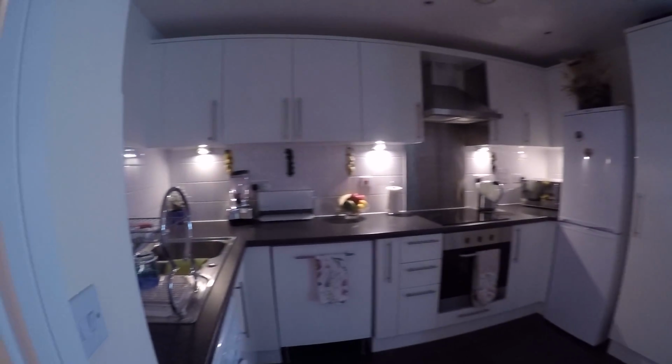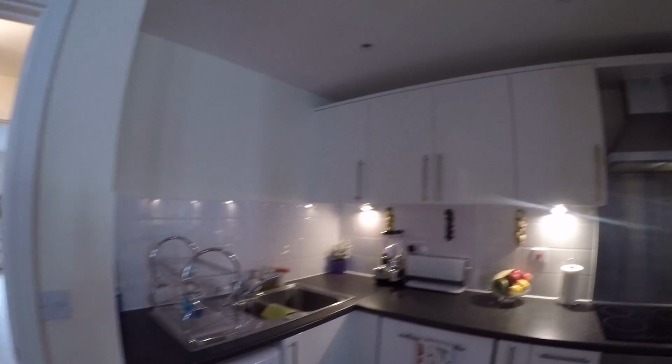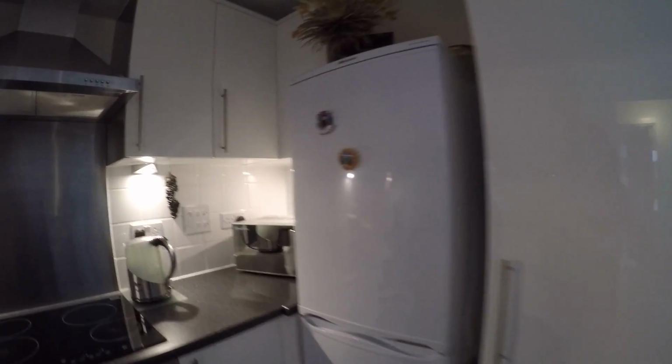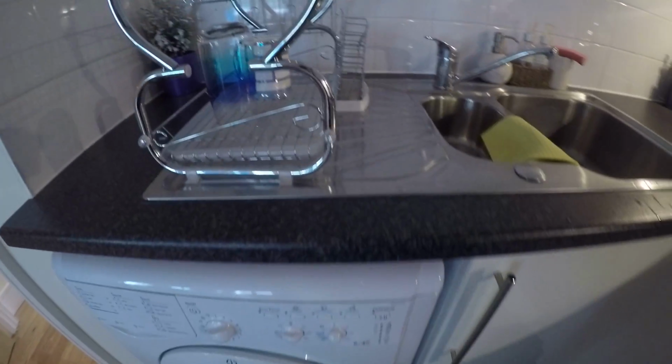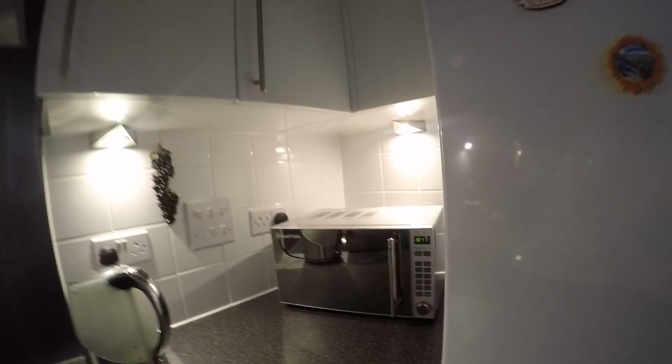And here's the kitchen combined with the living room. Kitchen is fully equipped. So we have a fridge, we got a microwave, teapot, oven, also sink and washing machine with a dryer, which is really nice. So pretty much everything you need.